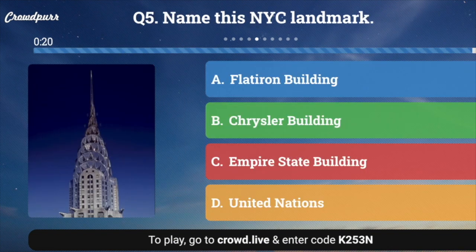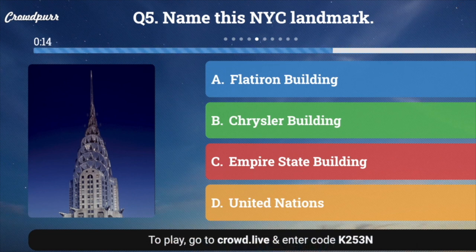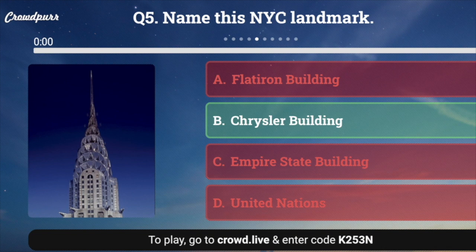Question number 5. Name this New York City landmark. Can you see it? A, the Flatiron Building, B, the Chrysler Building, C, the Empire State Building, or D, the United Nations? It's got that interesting triangle top. It's pretty iconic. Lots of movies. Yeah. And the answer is the Chrysler Building.